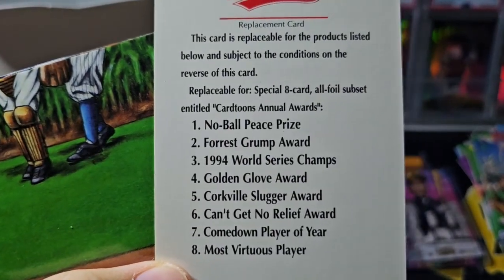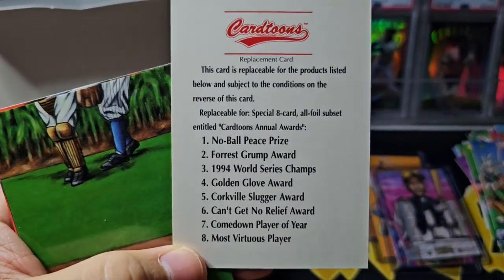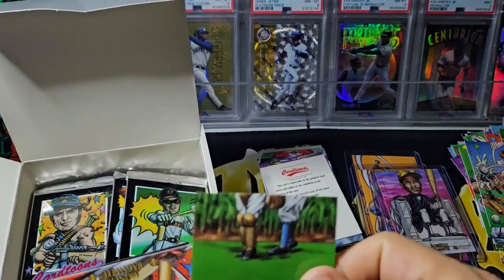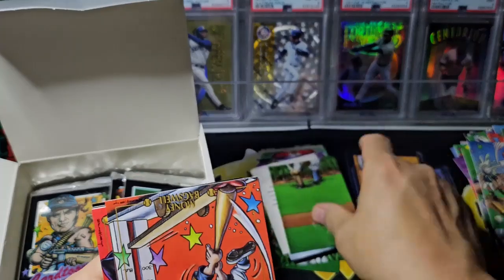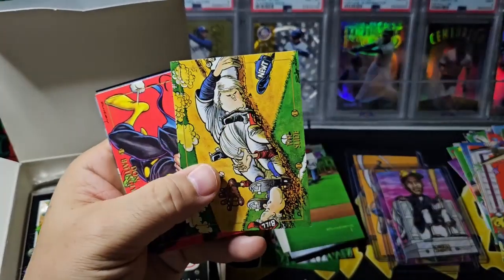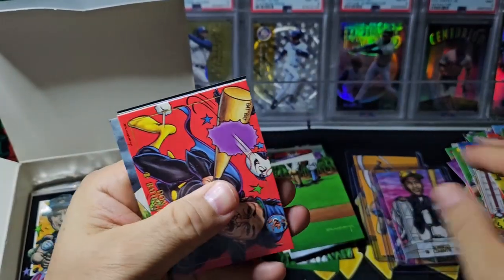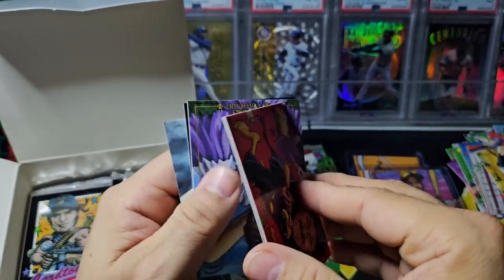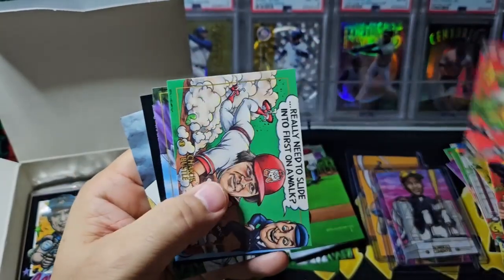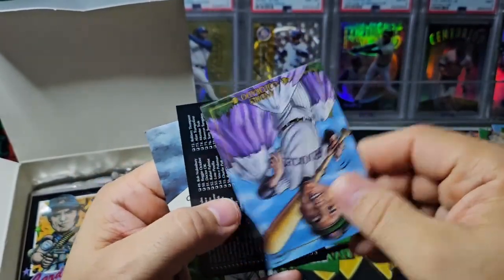The No Ball Peace Prize. I think this was a redemption set for a set that I don't think exists. I couldn't find evidence that it existed. But maybe it does. Maybe they're just not selling on eBay recently. But I looked and I did not see any cards listed from that set. So, a little disappointed that it wouldn't be listed there.